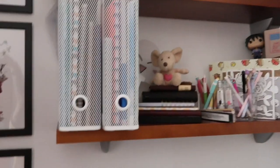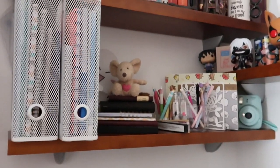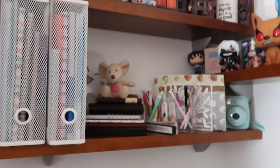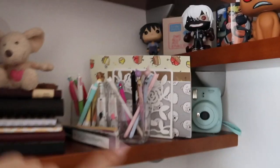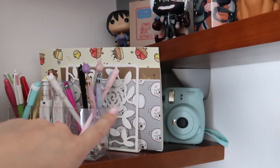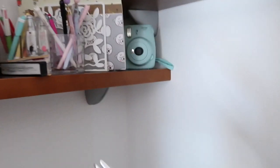And then I have my new stationery thing because the girl is going back to university, guys. Yes, I finally said it in front of the camera, and now everyone will know, and now I am not allowed to fail. So wish me luck. These are from IKEA. Then I have a bunch of random notebooks. This little thingy I did with the acrylic thing, and then some other notebooks with again this thingy from IKEA, and my Instax, which I've never used and I've had for a few months now.